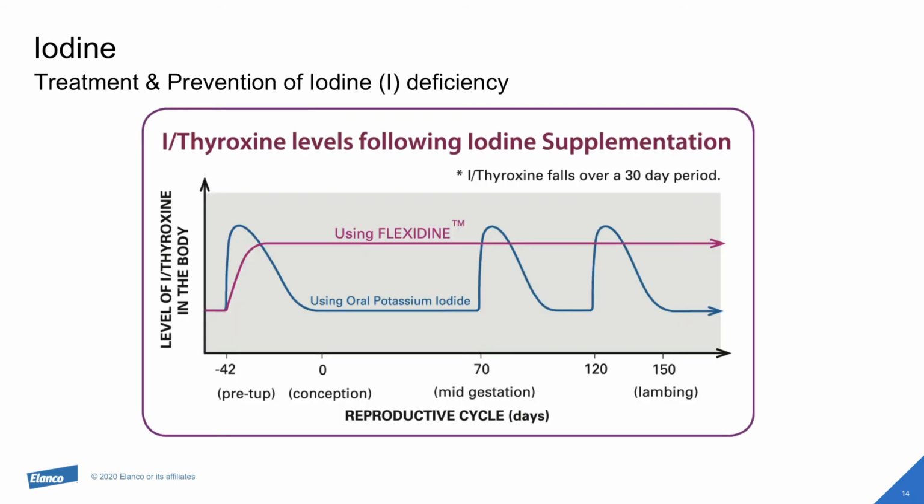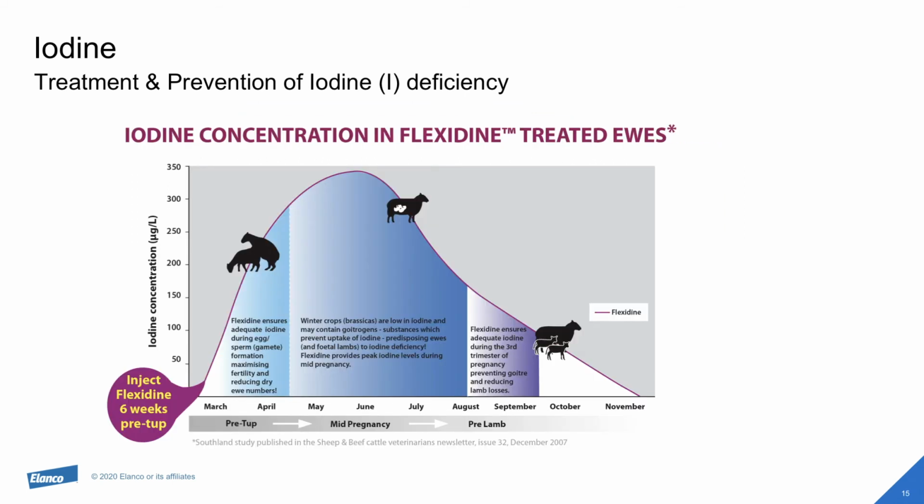For much longer efficacy, use intramuscular injection of iodized oil, such as Flexidine, which is a restricted veterinary medicine. It contains 26% iodine, where the atoms of iodine are covalently bound to the fatty acid molecules of the oil. Administration pre-mating or during gestation should provide 4 to 7 milligrams of iodine per kilogram of live weight, or approximately 400 milligrams of iodine per ewe, and 1600 to 2400 milligrams of iodine per cow. This has been shown in sheep to increase and maintain the iodine status of treated ewes for months, as well as their offspring for up to 8 weeks. Note that serum T4 levels might not be affected.